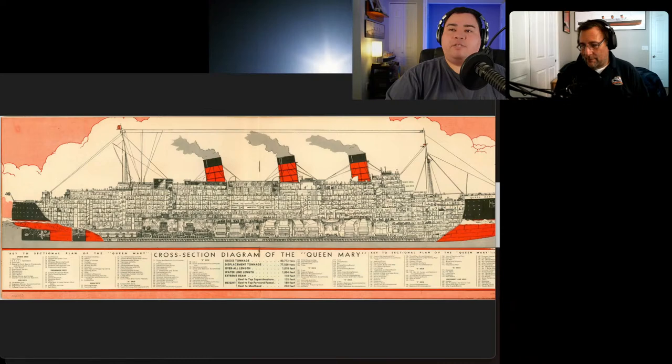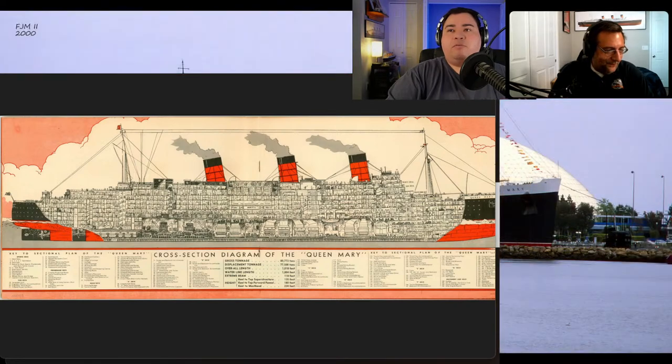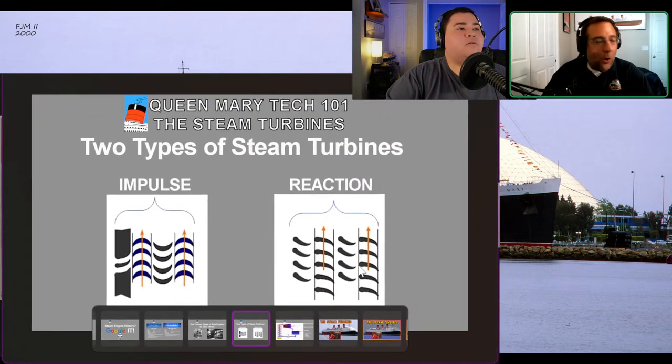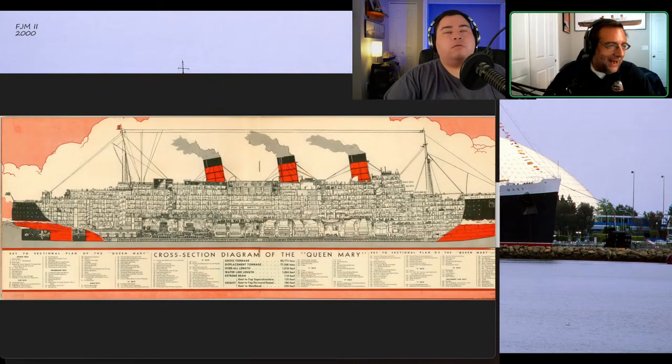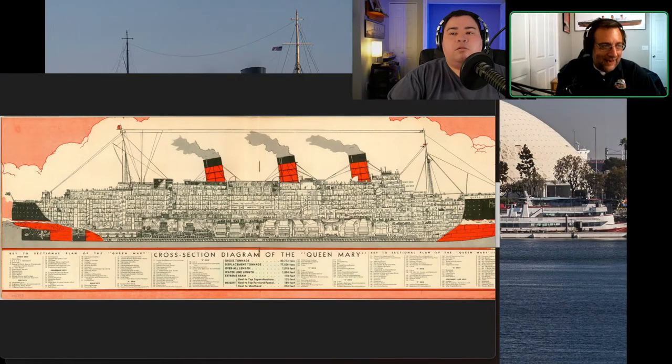I have to move on to another question. Wild Jared says, what is a cross-compound steam turbine? Okay, so now we're getting into... Does this have to do with this page here? No. So, okay. And I better give a better example. If I can give you a picture, I might be able to give you a picture of it. Yes, I'm Googling.